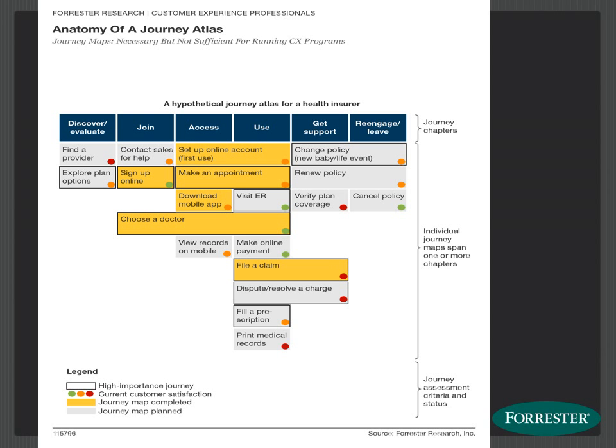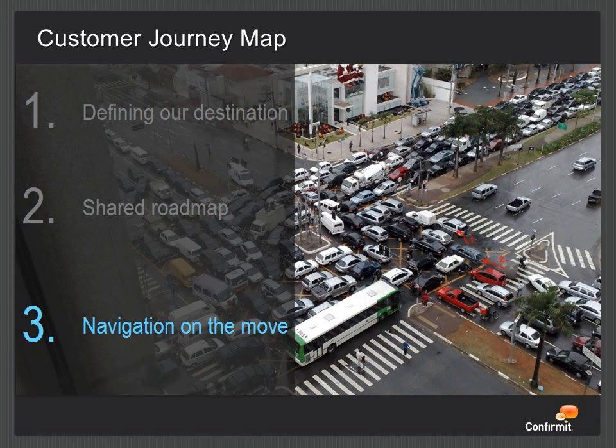Great. Okay, so we're going to move now on to our third piece, and in many ways, this is really the most important. How can we use customer journey mapping not as that pretty picture that sits on the wall, but something that is a living, breathing tool that's really going to be driving value for our organizations.